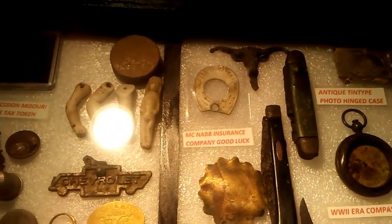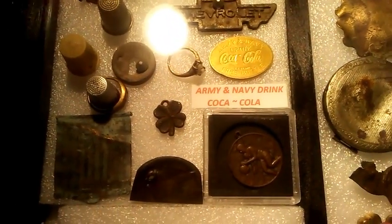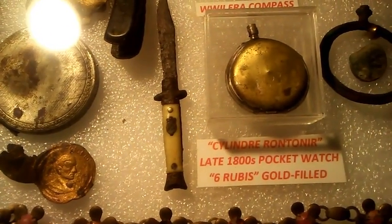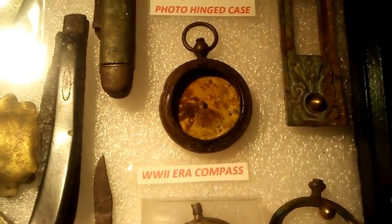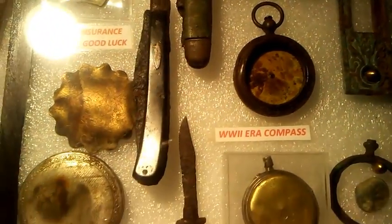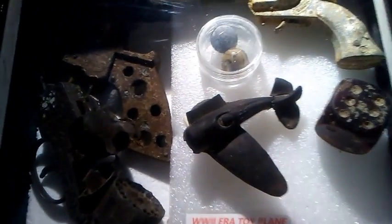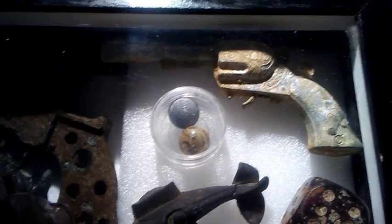Okay, I am going to give this particular case another pass since I was having issues with the lighting. Give you a better idea of what is in this case. Very cool items. Like I said, a World War II era compass, pocket watch, pocket knives, hardware. And I'm also giving this case another pass. Still not that great. Just can't get the lighting on this one. But it's toy guns, toy plane, a dice, a couple of very old marbles. Moving on to the next case.